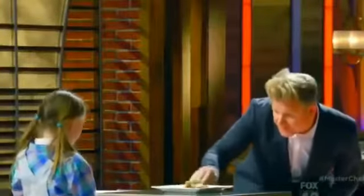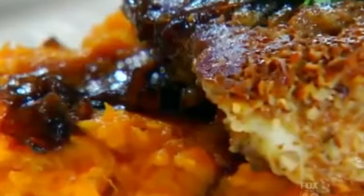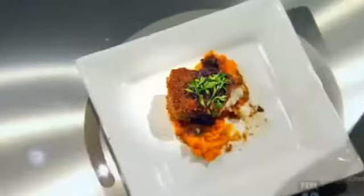Wow. Fish is cooked beautifully. Look, you can just see how it's still shiny and glistening. Love the pecan crust on the outside, seasoned beautifully, but the mash and the acidity in that sauce absolutely lifts and combines all those flavors beautifully.